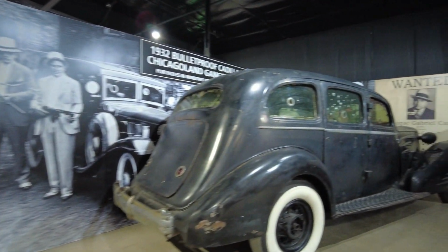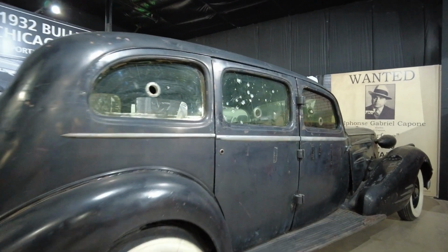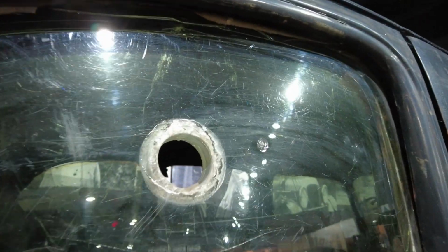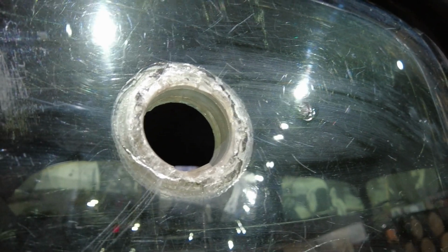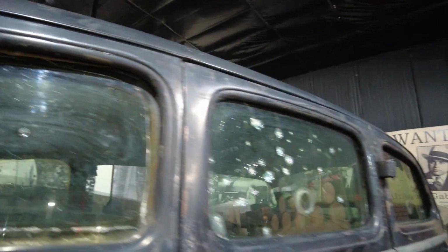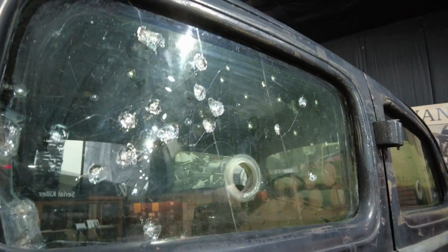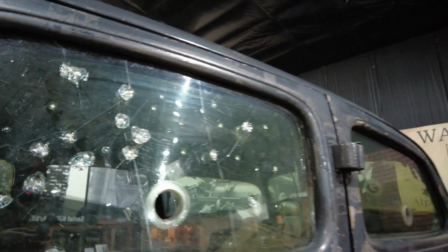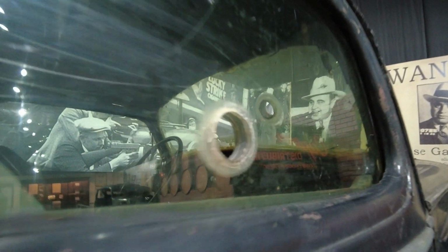Now this is a 1932 bulletproof Cadillac, Chicagoland gangster era car, and there's portholes, as you can see, where they used to stick the Tommy guns out to shoot at people in drive-bys. I can't imagine that there's too many things like this that still exist. But you can see there's bullet holes. Well, they didn't penetrate this because this is pretty thick glass, but you can see that this car has been shot. But each one has a porthole for a Tommy gun.